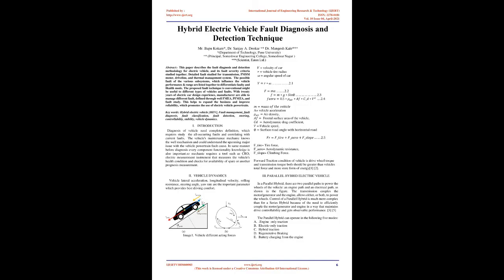Hybrid electric vehicle fault diagnosis and detection technique. Abstract: this paper describes the fault diagnosis and detection methodology for electric vehicles, and its fault severity criteria studied together. Detailed faults are studied for the transmission, PMSM motor, driveline, and thermal management system.